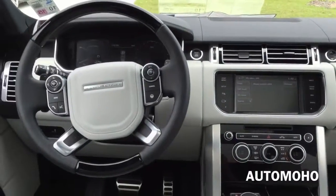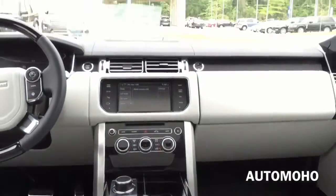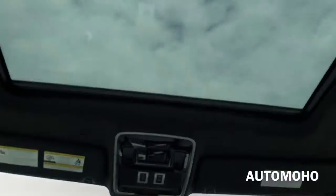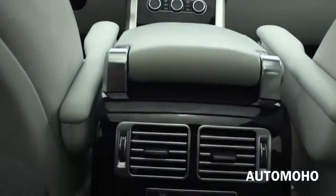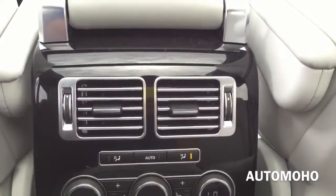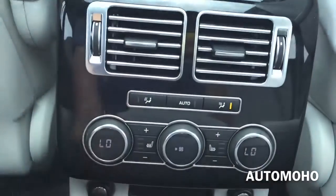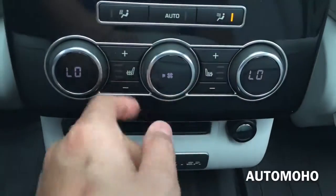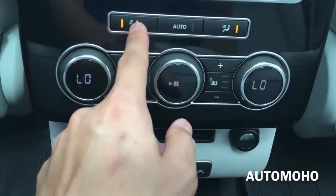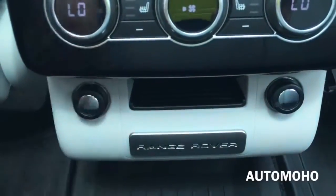But as usual, let me show you the look to the front cabin. And again, very modern looking interior. And a look to the top. Very nice view. And down here you have the dual air vent. Also have heated rear seat and a full climate control for the back passenger. You also have two 12 volt power plugs for the back.